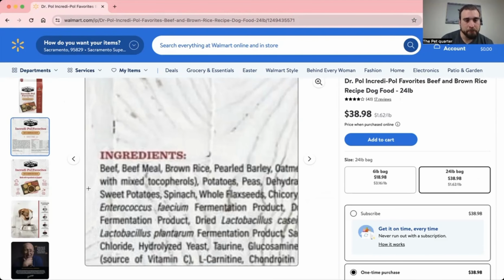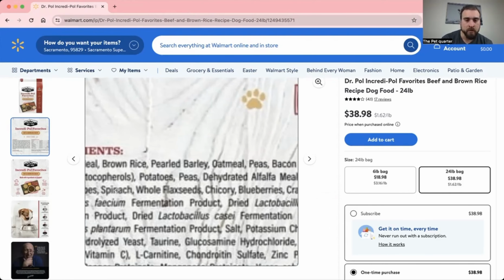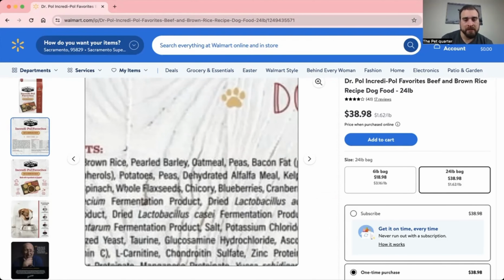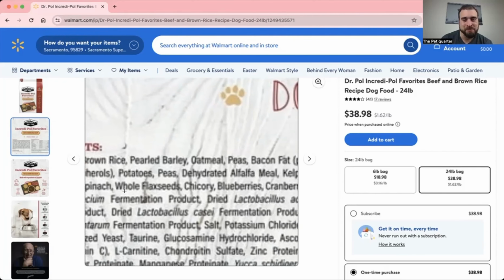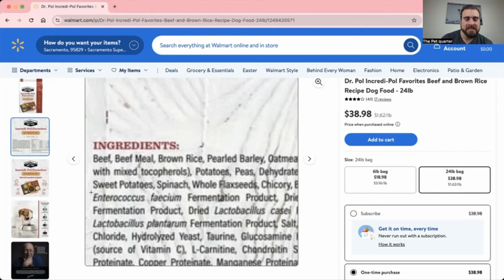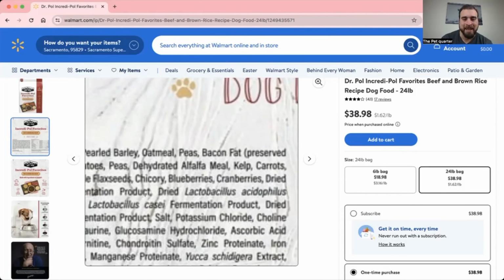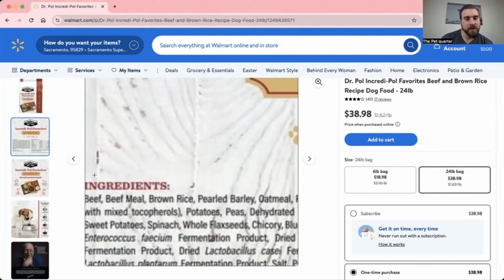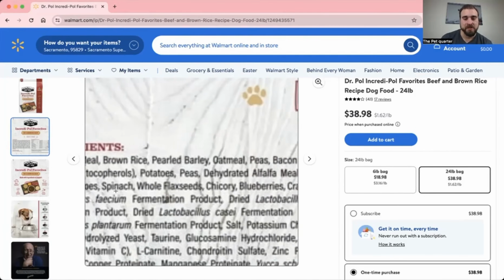Right, ingredients. Beef and beef meal, yes. Brown rice, okay. Pearl barley, okay. Oatmeal, okay. Peas and bacon fat. Potatoes, peas. So a vet has formulated a dog food with brown rice, pearl barley, oatmeal, peas, and bacon fat. Bacon fat? Come on. This is like a Taco Bell sort of thing.